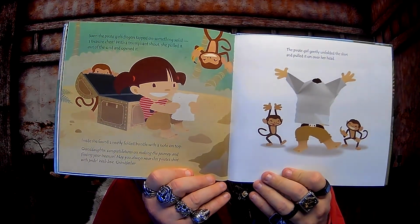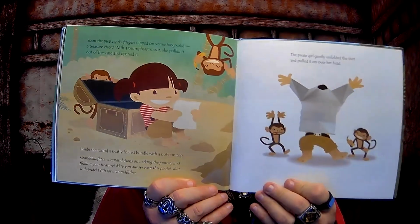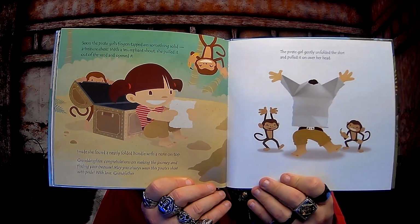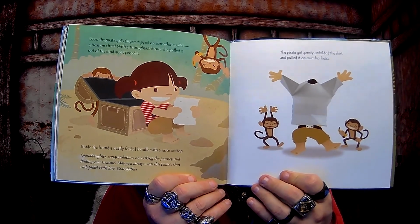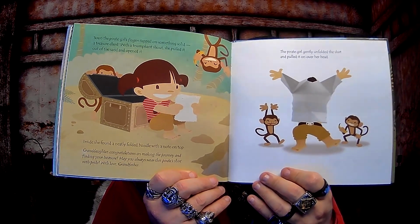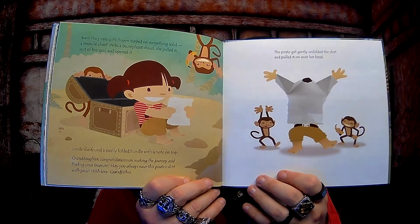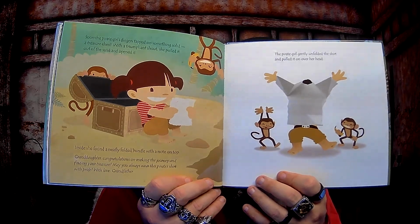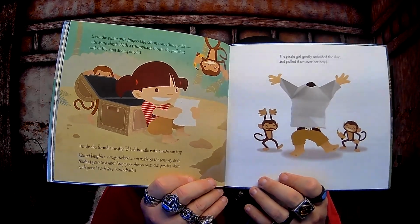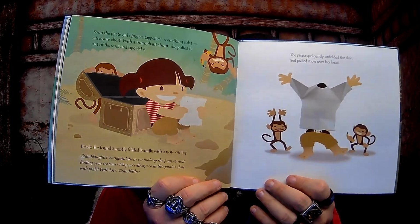Soon the pirate girl's fingers tapped on something solid. A treasure chest! With a triumphant shout, she pulled it out of the sand and opened it. Inside, she found a neatly folded bundle with a note on top. Granddaughter, congratulations on making the journey and finding your treasure. May you always wear this pirate shirt with pride. With love, Grandfather. The pirate girl gently unfolded the shirt and pulled it over her head. She got a shirt.